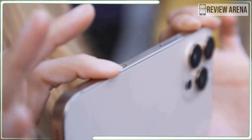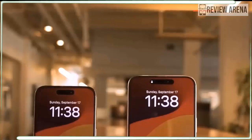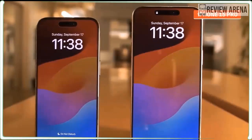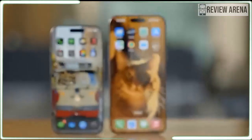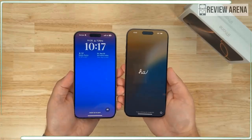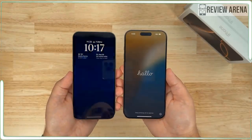The iPhone 16 Pro colors aren't very flashy compared to the regular iPhone 16. There's white titanium, black titanium, natural titanium, and the new desert titanium, which is like a soft rose gold. I prefer the desert hue because it looks new.